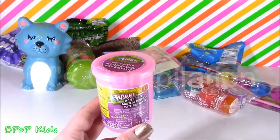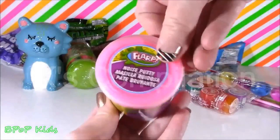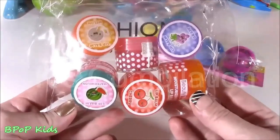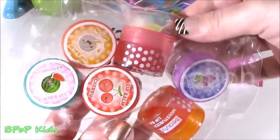And, ooh, look at this. Flarp. Now, believe it or not, putty and slime was popular back then, too. Not as much as it is now, but I definitely had something like this. And one of my favorite things when I was a little girl, which is why I think I do it now on the show, was the lip gloss. Look at these. These totally look like what I had when I was a kid. They're like these little jars. I gotta open them. I think I had the same one.